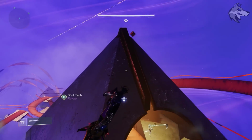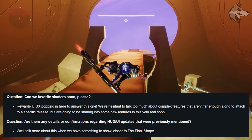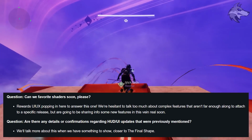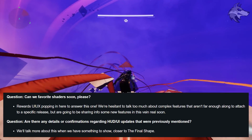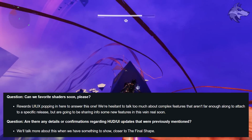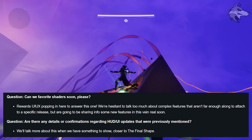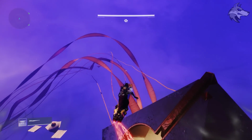Another thing we haven't heard about for a little while, but Bungie had indicated that they're working on HUD and UI updates, and they're targeting Final Shape for this release. And this will include reorganizing buffs and debuffs, as well as other mechanics which are displayed on screen, as well as weapon perks and bonuses. And we don't know precisely how it will look yet, but Bungie have said they'll talk more about this when they have something to show closer to the Final Shape, so presumably that's still an update which will be on the table for the expansion.